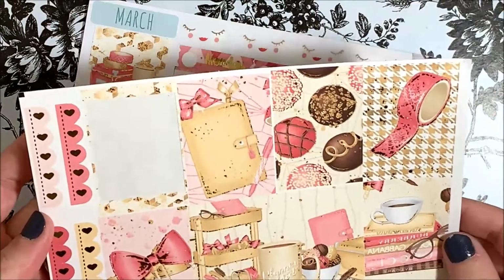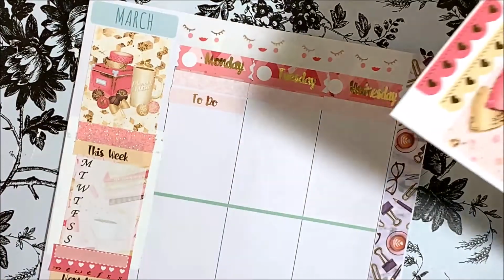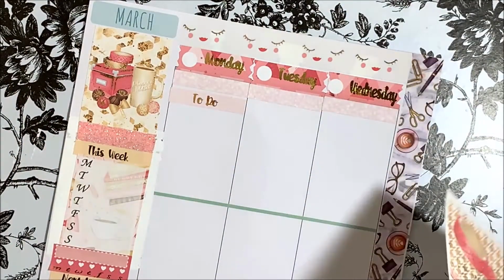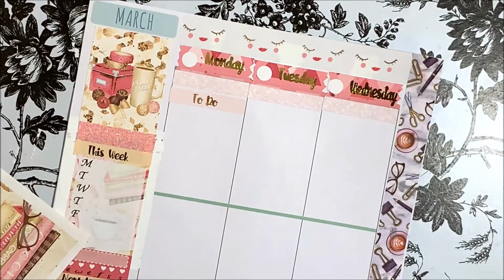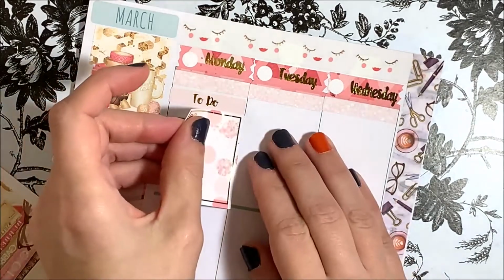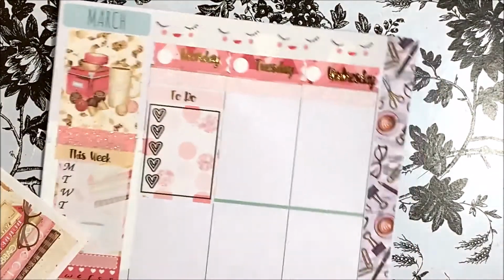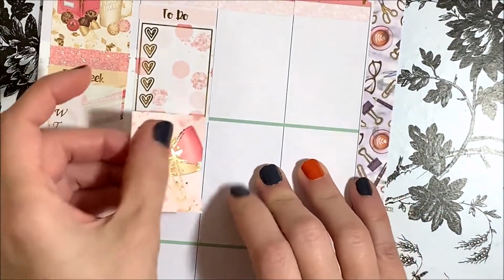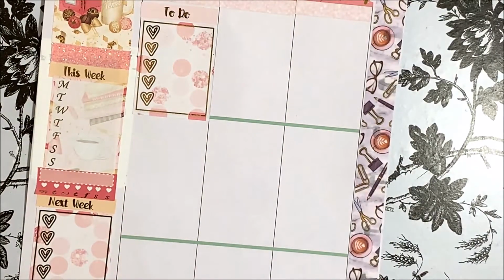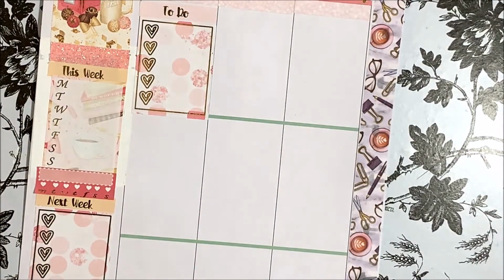Going to do... I think I'm going to do this one. So let's do my checklist first, and then that one. Is that green gonna show through? Nope. Alright, so there's my to-do and my full box. I think I want to do a washi in between. Maybe not. I really like this washi. It's really cute.